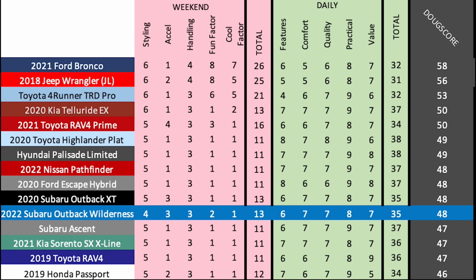And the DOUGSCORE is here, 48 out of 100. The Outback Wilderness gets the very same overall score as the Outback XT I reviewed 2 years ago, though the Wilderness has some variation in the individual scores. The Wilderness loses a point for styling, but adds one for fun factor, given its extra capabilities. Ultimately, though, the Wilderness loses big to the true off-road SUVs at the top of this list, the Bronco, the Wrangler, and the 4Runner. So, while the Wilderness provides extra capabilities for a Subaru, you'll want something tougher if you want to do any serious off-roading.